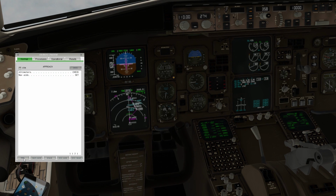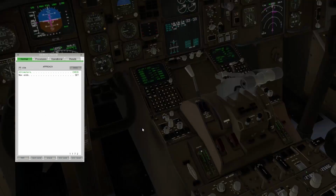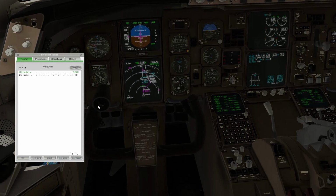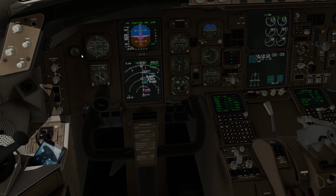Check. Checklist complete. Approach. Altimeters are checked. 29.903 across the board. Nav aids are set. ILS 35 left approach. 111.35 in the box. That looks nice. And landing, we're good to go here for now.